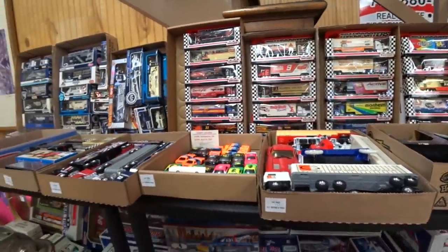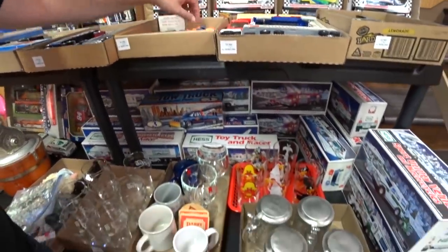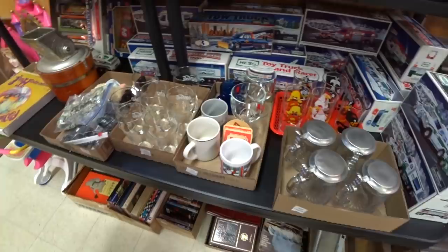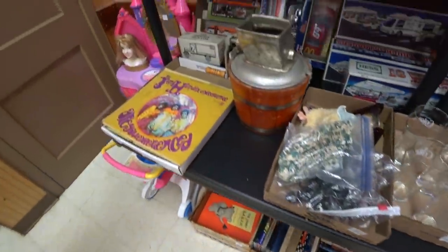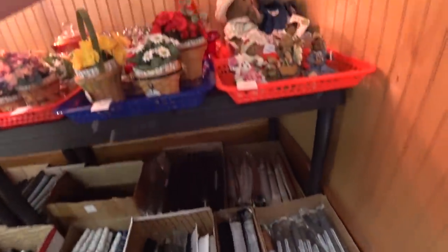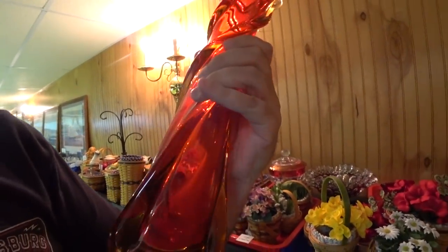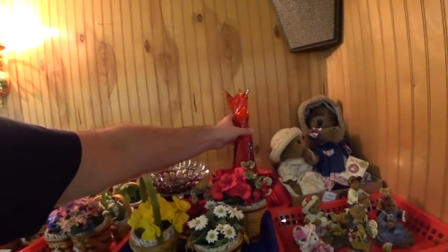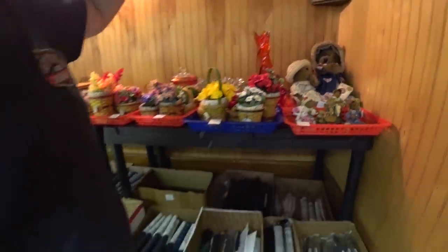Are these slot cars or are they just cars? They look like just cars to me. Anything? Oh boy. Not really. What's this guy? Yeah, that's pretty cool. That looks heavy. Is it heavy? It is heavy. I like that. Looks well made. You can try and take a picture of it.